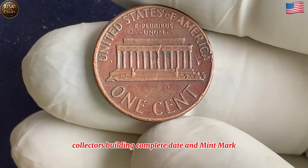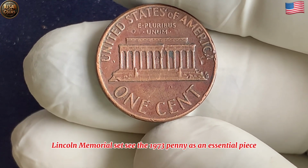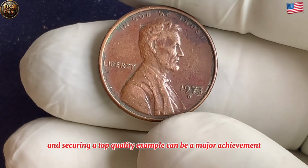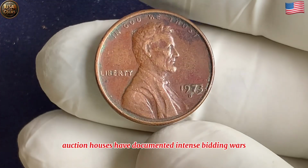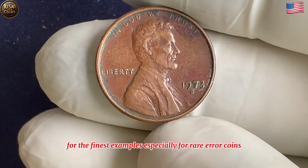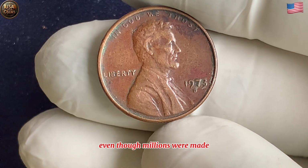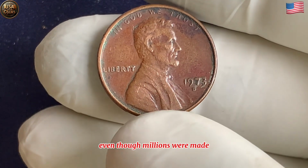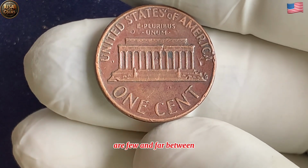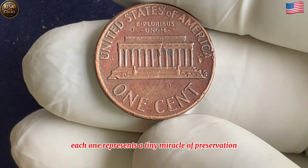Collectors building complete date and mint mark Lincoln Memorial sets see the 1973 penny as an essential piece, and securing a top-quality example can be a major achievement. Auction houses have documented intense bidding wars for the finest examples, especially for rare error coins or those with impeccable strike and color. Even though millions were made, coins that have survived the decades without the faintest mark are few and far between. Each one represents a tiny miracle of preservation.